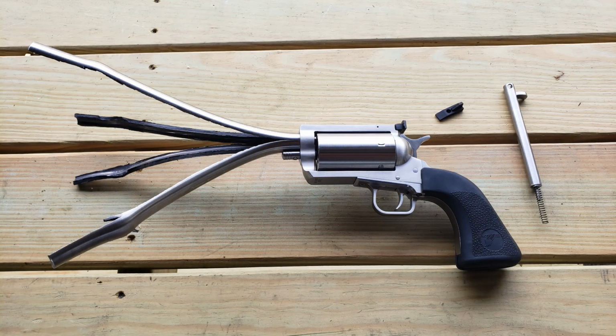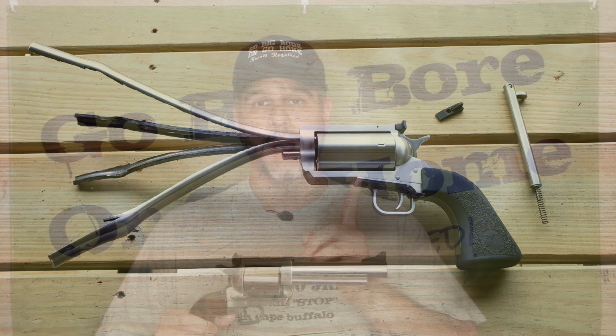What does it look like when you have a bullet lodged in a barrel? Here's an example. As you can see here, this is a BFR in 4570. I found this image, and there was a bullet that got lodged in the barrel. Where the bullet got lodged, you will see a bulge, and you can see that's where the two bullets hit and blew up.